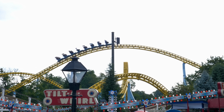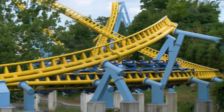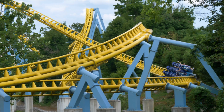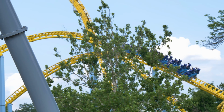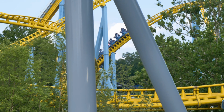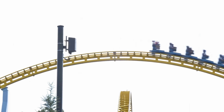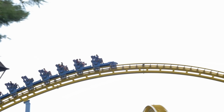Now, this might be a good time to mention, but Skyrush has a very weird train. Each row has 2 wing seats, they sit slightly lower than the middle seats, and have no floor underneath them. These wing seats are the most intense and will produce the strongest airtime and thigh-crushing experiences. The airtime on Skyrush is amongst the strongest I have ever experienced on any coaster.